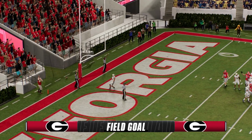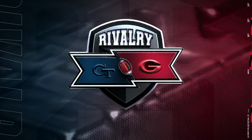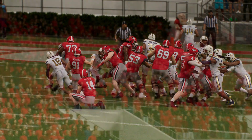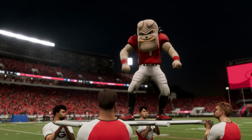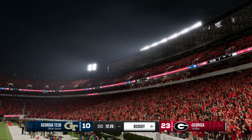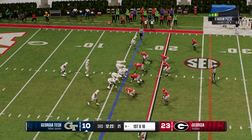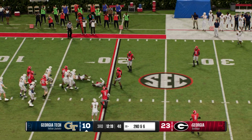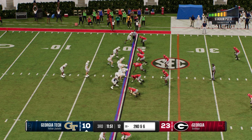And it sails right through the middle of the uprights. Solid kick. And they add to the lead. Interception on the very first play of the last possession. Receiver makes the grab. Defense makes the stop after makes it second and medium.